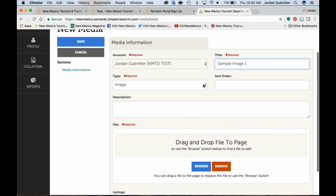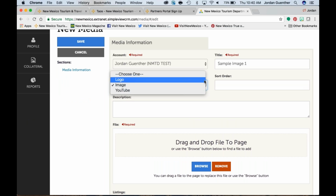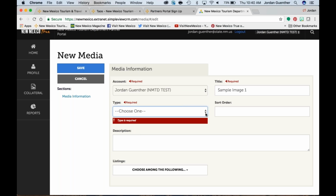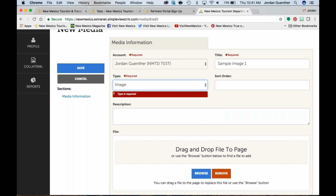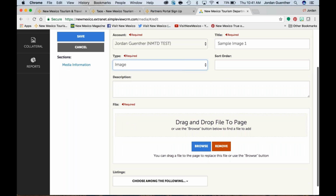Jordan, would you open up the Type drop-down? Go back up to Choose One. So you will see that you do not have an upload field here. The reason for that is because you have to say what kind of media it is, okay? For this particular purpose, we're going to use image. And that will open up the upload field.